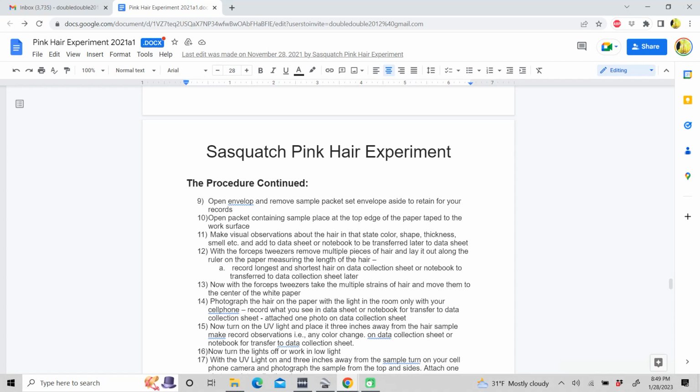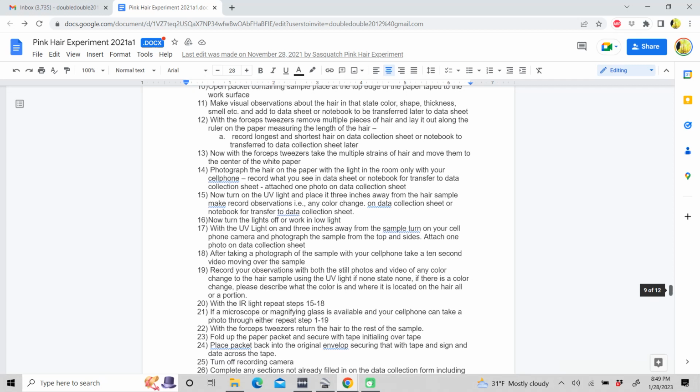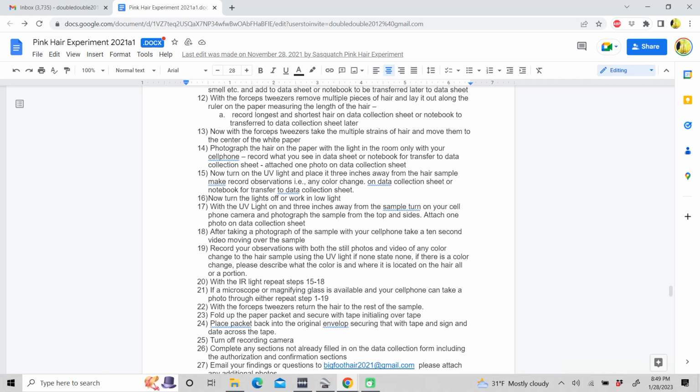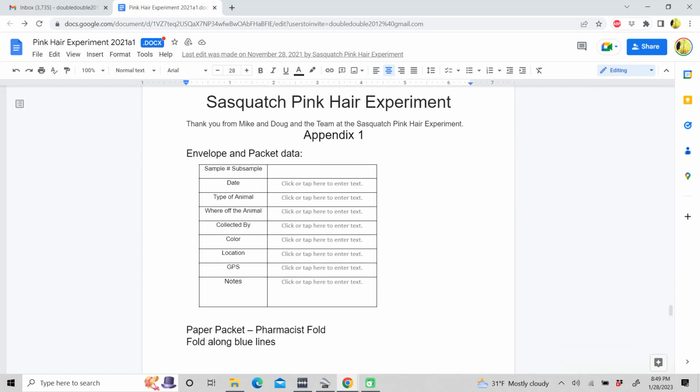They've tested a few known animals, and under the UV light, nothing has come back to match that. So they're definitely looking for purported Bigfoot samples and regular samples that you can get from the field of known animals, because they're trying to compare and contrast. Way down here with the UV light, 3 inches away from the sample, turn on your cell phone camera and photograph the sample. Attach one photo to the data collection sheet. It's pretty well laid out here for you. I can get you a copy of this.